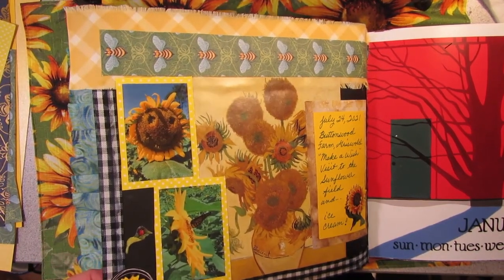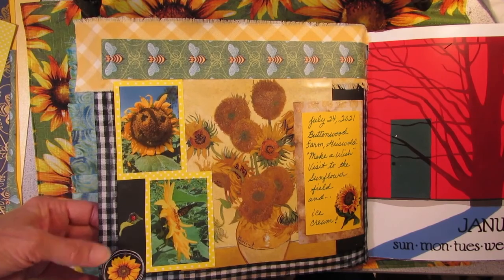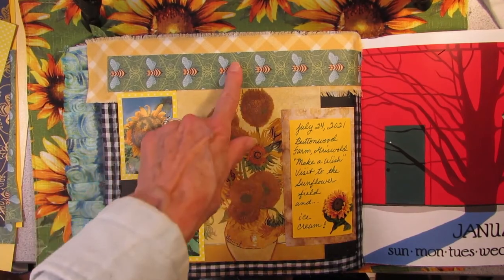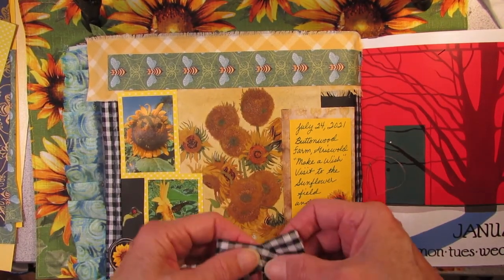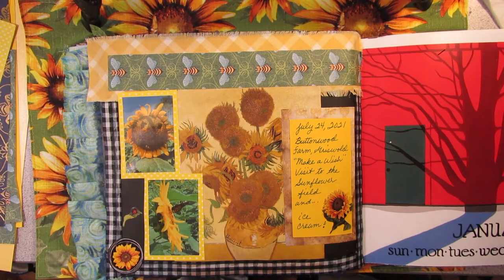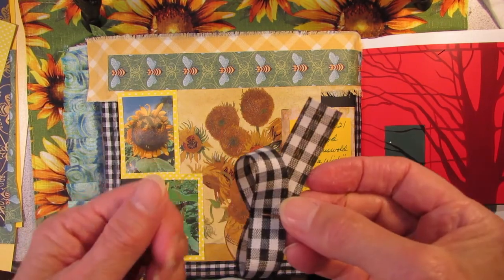And I added a Dollar Tree sticker in the corner and one over here, just a little leaf with a ladybug. I might put another ladybug right there, a little touch of red, because it needs something right there. So I took some of this black and white ribbon and I made a little bow, and that's going to look so cute there. But in the center of the bow, I am going to put this little wooden button. I got this at a yard sale.